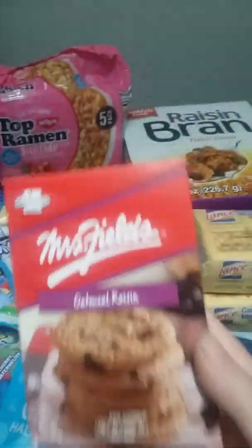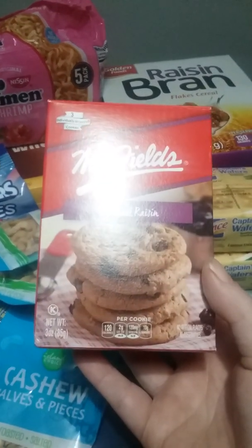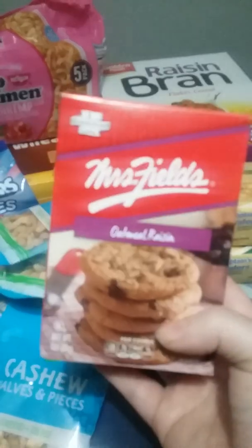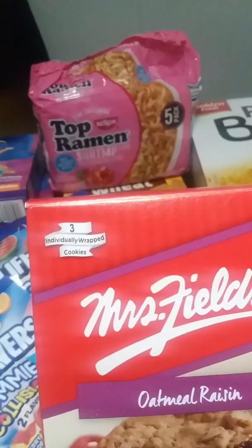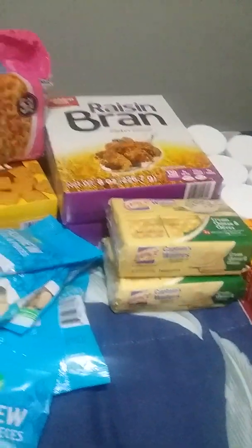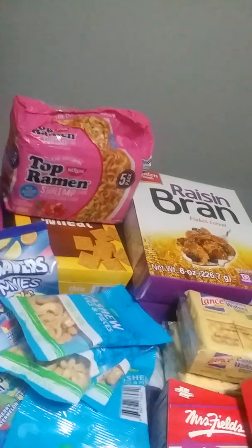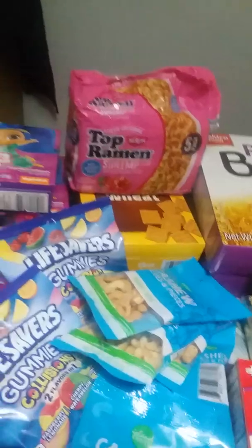These are the Miss Fields oatmeal raisin, 3 ounces of cookies. There's 3 individually wrapped cookies, so a total of 6 cookies for all three boxes. And he got some creamer. Nothing real special.